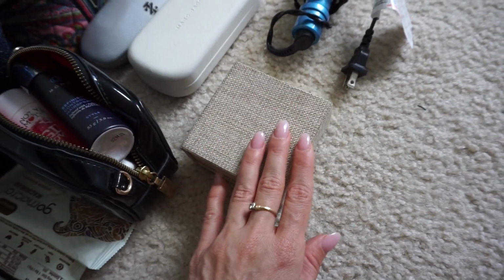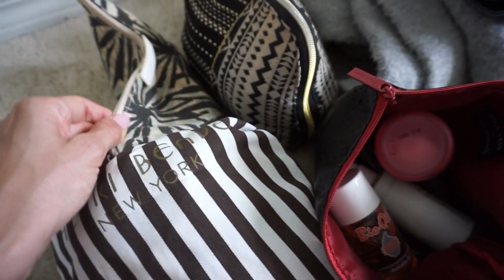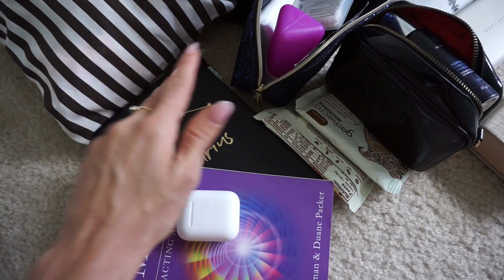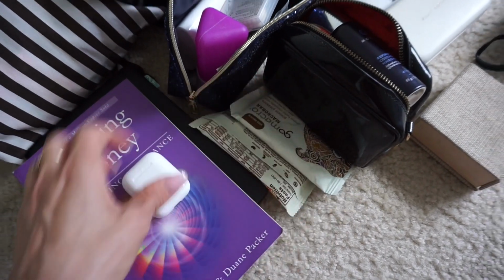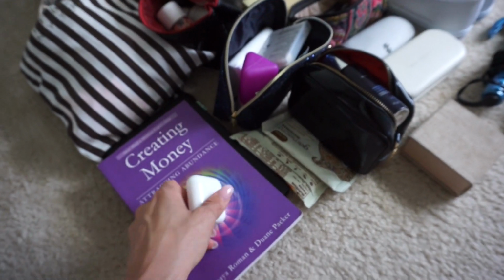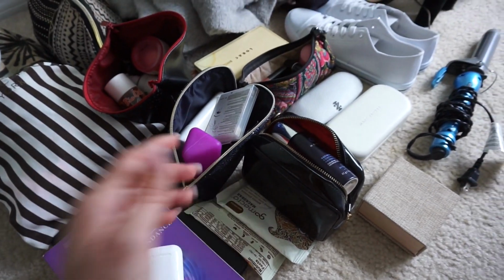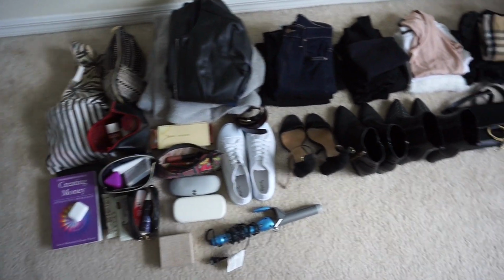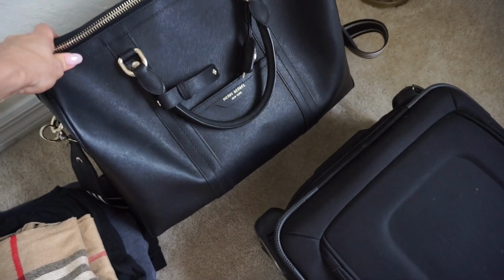I have more jewelry I'm gonna pack, but just to give you an idea, they're all gonna be stored in something like that. I have makeup brushes, my makeup, and then of course my book, my notepad, kind of my journal, AirPods, and protein bars. Now my AirPods and all of my chargers will also go in a little container like this, but as you guys saw in the other clip, it is charging. So this is what my packing situation looks like, and I will pack everything in my suitcase and then my Henri Bendel carry on.